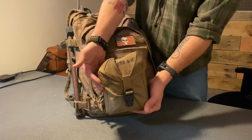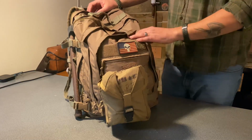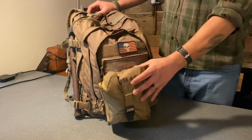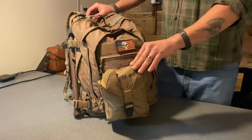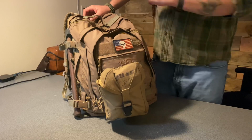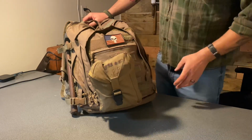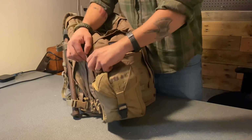Now this is just a standard IFAK or a medical kit, first aid kit. I have a handful of these. These were expiring, and somebody was literally taking them to a dumpster, so I grabbed all of them, and so now I have them in my vehicles and stuff. But it's a good thing to have. I'll do a video on those as well.